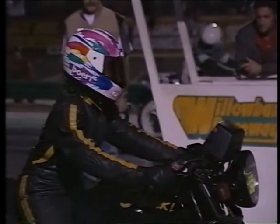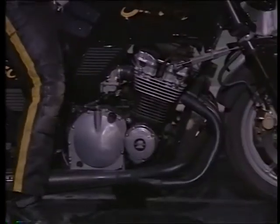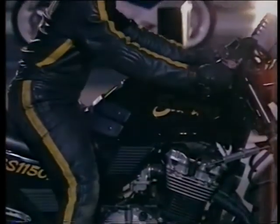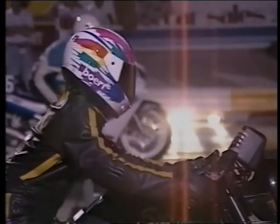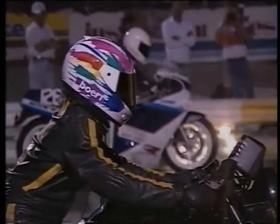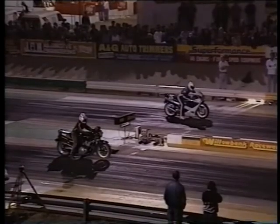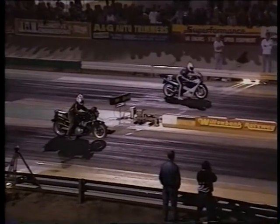Andrew Wilson from Tasmania, the defending Nationals champion. He won it over there at Ravenswood International Raceway in Perth in 1990. Here he is in the final in 1991, and he would like to race no one better than Fabio Crystal. Both bikes, A Street bikes, they're both Suzukis. There's no handicap and there's no breakout. This will be a race to see who is the winner in Comp Bike Eliminator at the '91 Nationals. They're coming in.